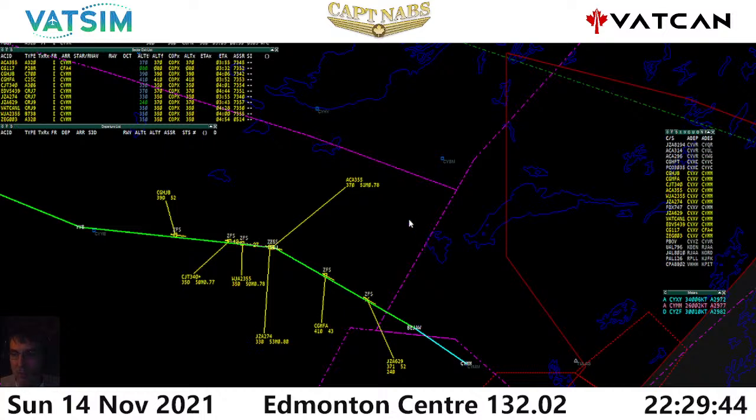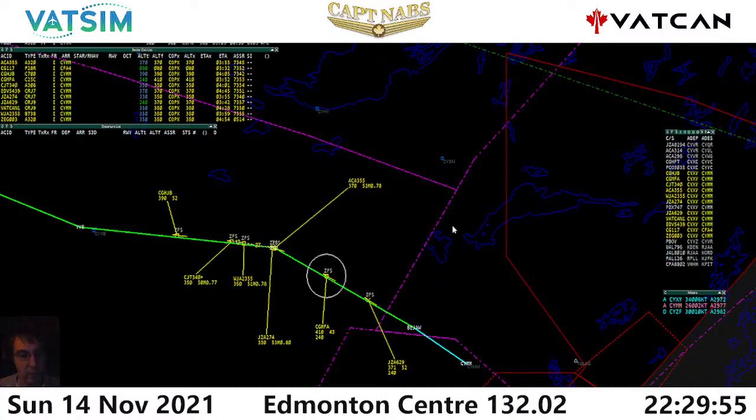Golf Bravo Fox Alpha, Edmonton. Fort Mac runway 26 is showing as active. When ready, descend flight level 240. When ready to descend 240 for Mike Foxtrot Alpha.